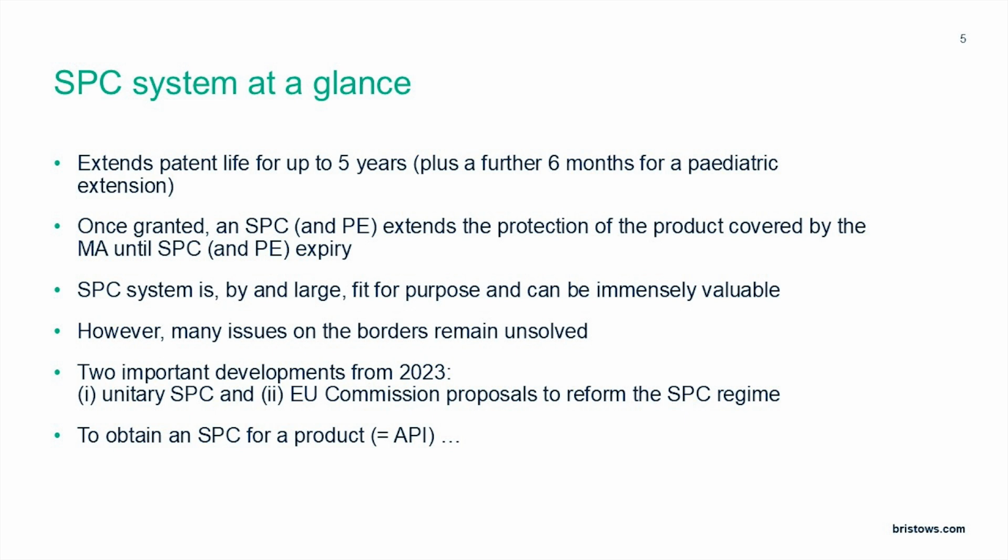When I refer to the limit of the patent claims, I mean that if a claim is, for example, to a process or a dosage regimen for a particular product, the SPC will also be limited to the process or dosage regimen for that product. By and large, the system is fit for purpose and can be immensely valuable for patent holders, but there are a number of issues that remain unresolved and unclear despite, in some cases, repeated assessment by the courts. Two important developments that we will come back to later in this podcast are the Unitary SPC and the EU Commission proposals to reform the SPC regime.